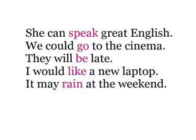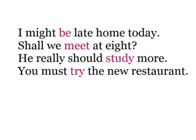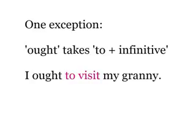Here are some examples. She can speak great English. We could go to the cinema. They will be late. I would like a new laptop. It may rain at the weekend. I might be late home today. Shall we meet at 8? He really should study more. You must try the new restaurant. There's one exception, ought, which takes to plus infinitive. I ought to visit my granny.